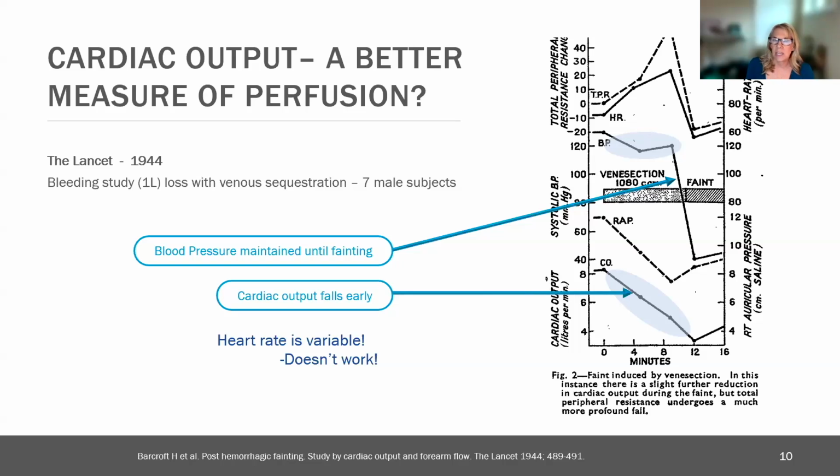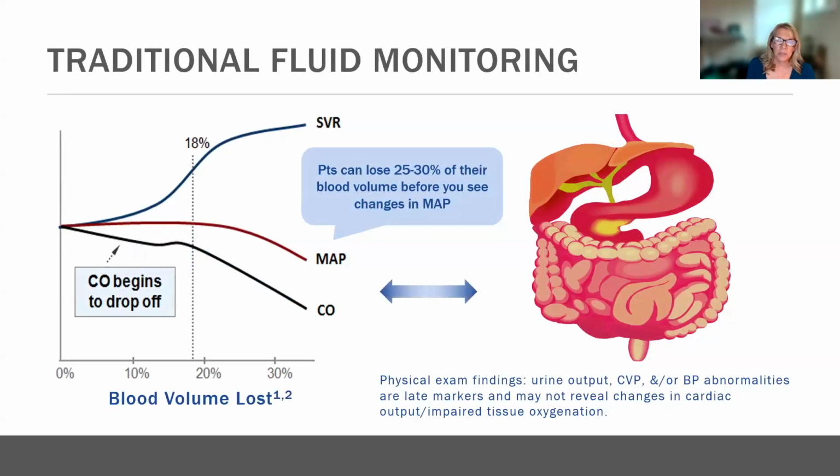And so we need to look at a better way of monitoring our patients' perfusion. We know that with traditional monitoring, if somebody is losing volume, early on, based on those compensatory mechanisms, the cardiac output will start to drop very early, but the MAP will remain relatively normal until they've lost almost 25 to 30% of their circulating volume before you see a change in MAP. So again, it's important to look at other ways of monitoring perfusion other than just a static measure like CVP or mean arterial pressure.